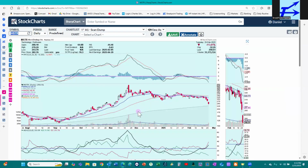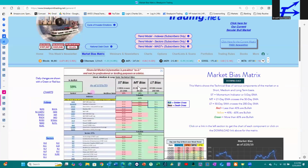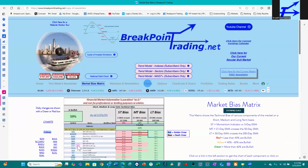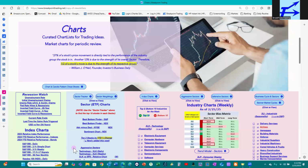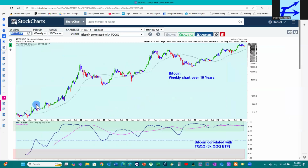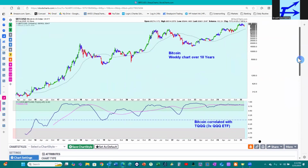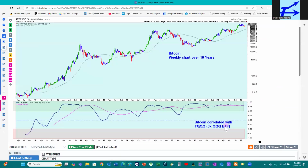But it definitely is affecting his stock price on his company, MicroStrategy. And as I've shown before, Bitcoin is highly correlated. We go to the charts page. There's a Bitcoin section over here. Right here, correlation to the triple Q. And you can see right here, this is the correlation between two things, in this case between Bitcoin and the leveraged NASDAQ 100.